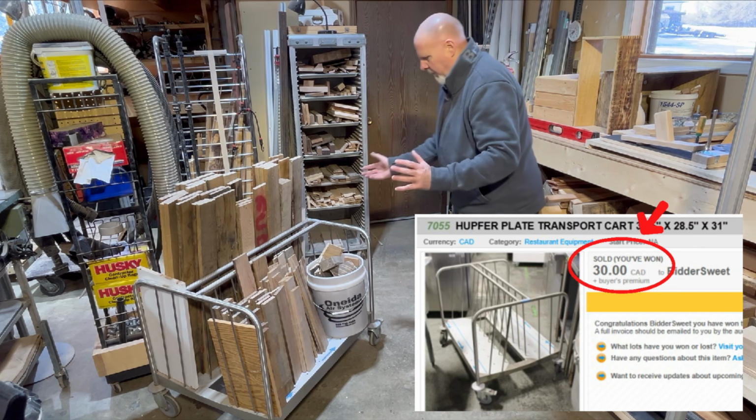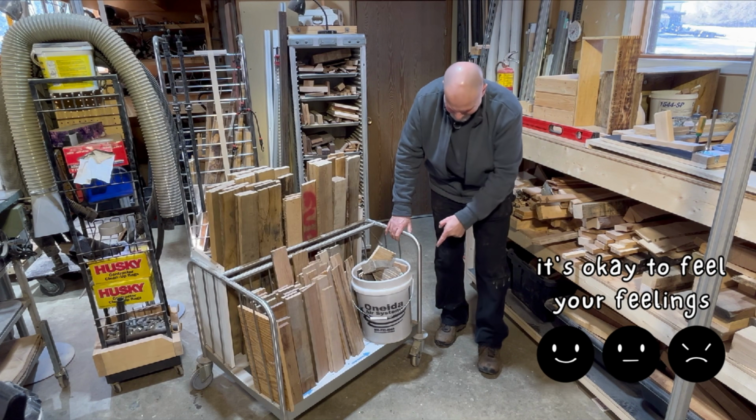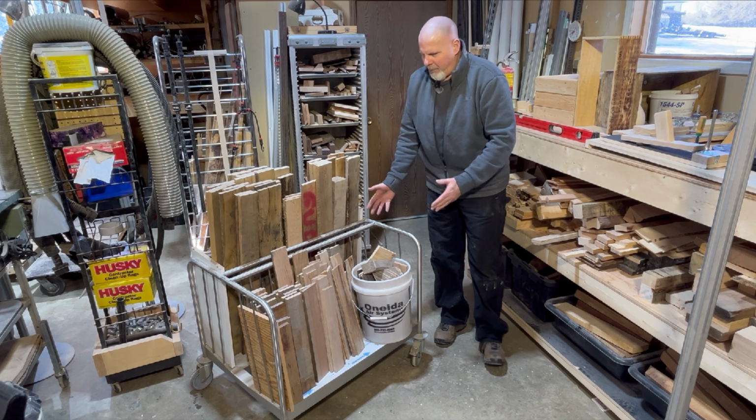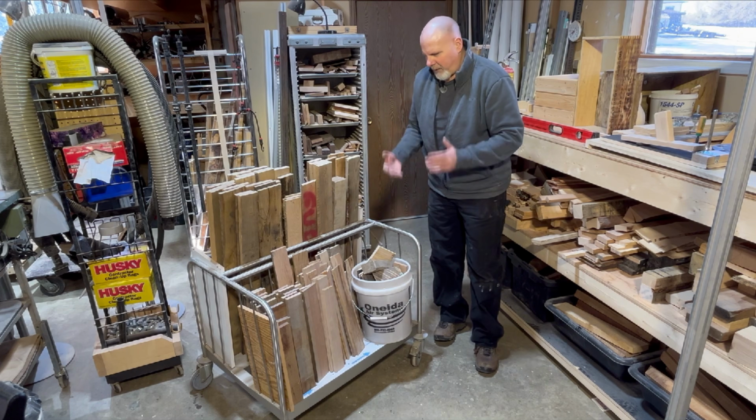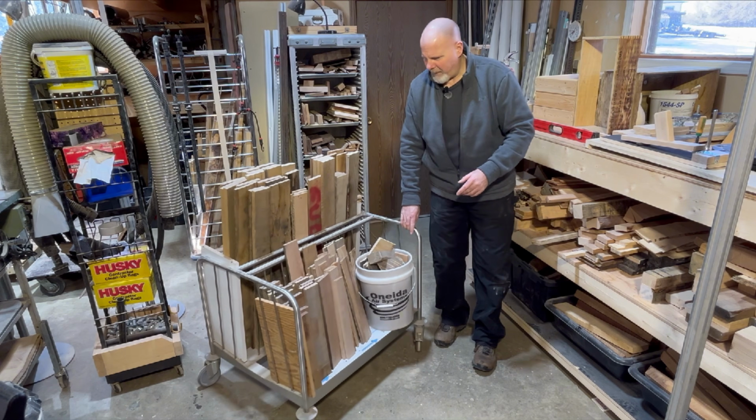Stack them in, but I'm not sure. Check out them wheels. Love those casters. It's got brakes on it. Stainless steel, 2 shelves, one on each side. When I bought it, I had no idea what I was going to do with it, but it turned into a fantastic pallet milling station.